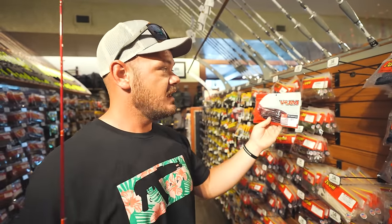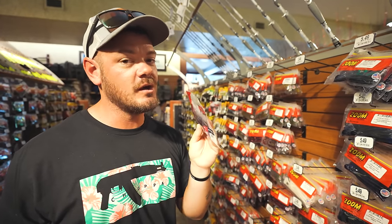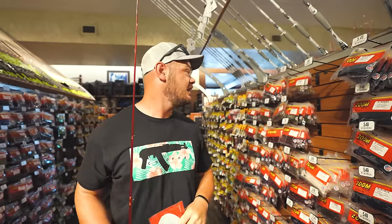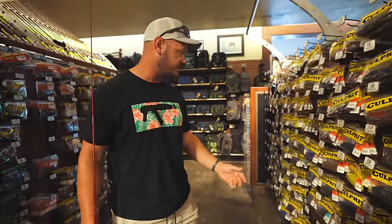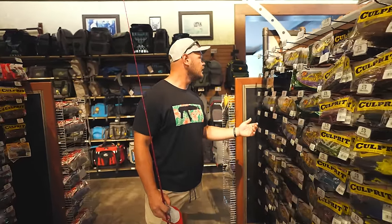You know, I always say, here's a little bit of knowledge right here. If there's one pack of baits left on the shelf, chances are it's a pretty good bait because everybody's already bought that specific one. So with this being the last one on the shelf, I think it's gonna be good. Now, let's continue on down the line and see. Culprit, $5.79, Bass Pro, $4.29, what do we got here?